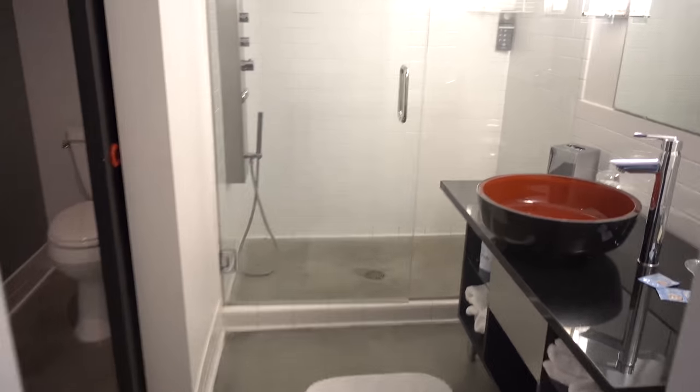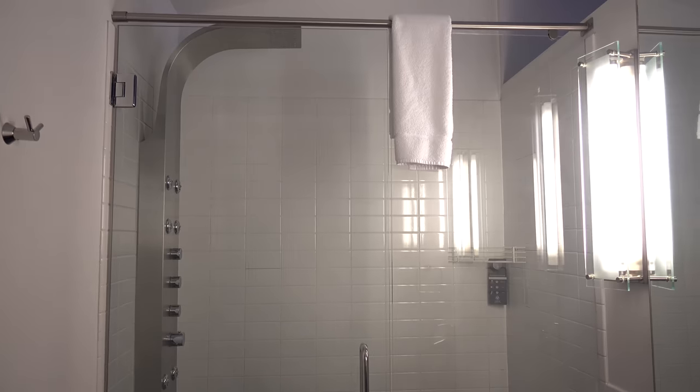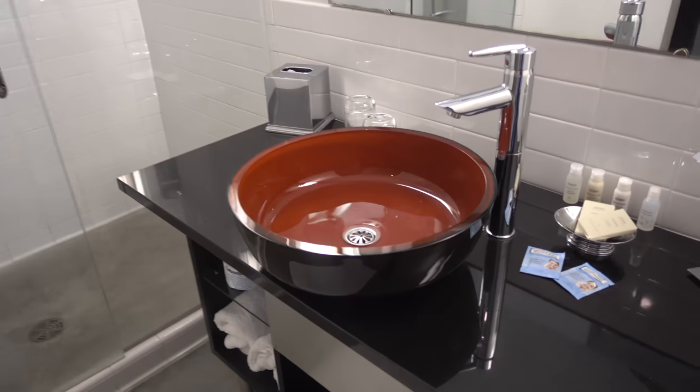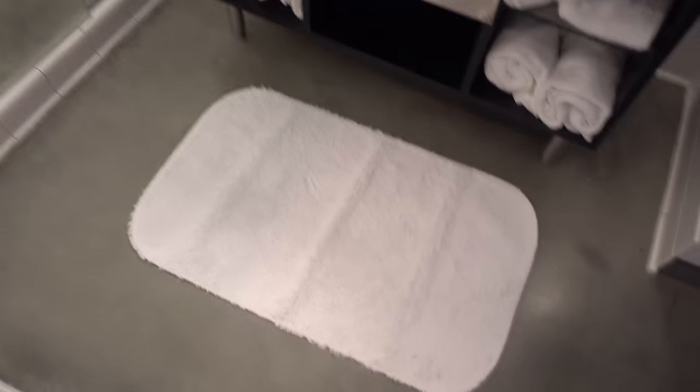So here's the bathroom, and I am just in love with the shower. I mean, is that not beautiful? And the sink, it's very modern. Love the concrete mirror, and the bathroom.